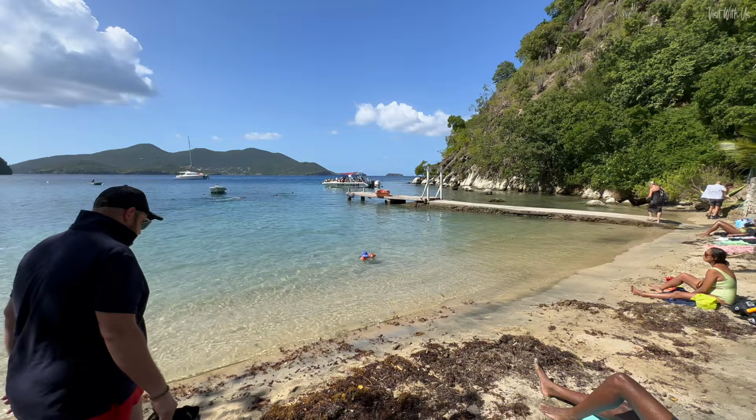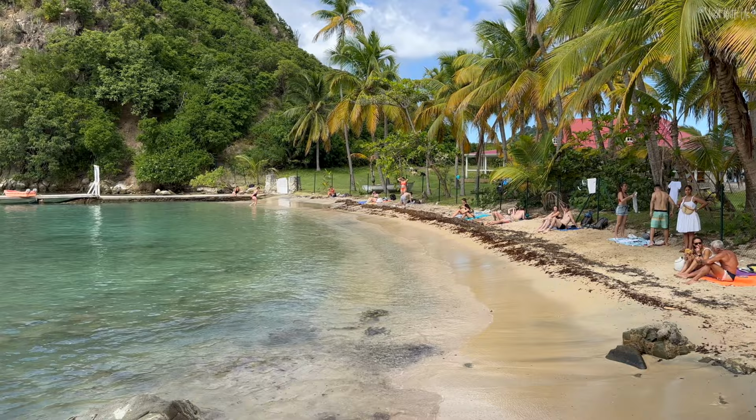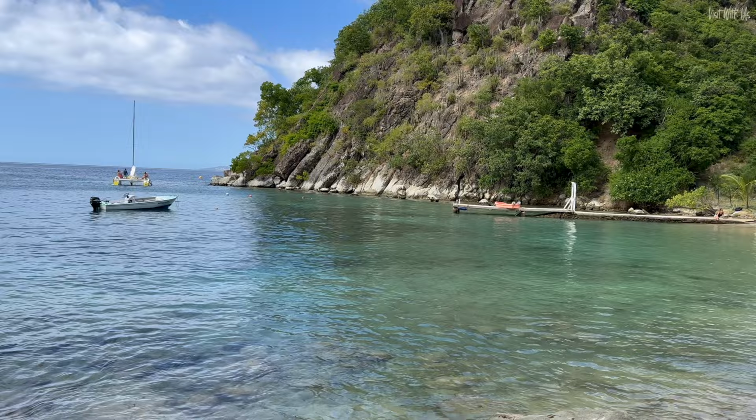It's been a nice day. It's just a strange little beach. Look how thin it is. Everyone's like rowed against each other, aren't they? Shoulder to shoulder. But, you know, it's okay. Let's go and get a drink, shall we?